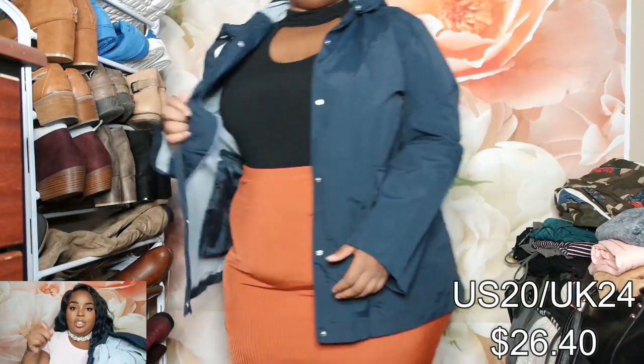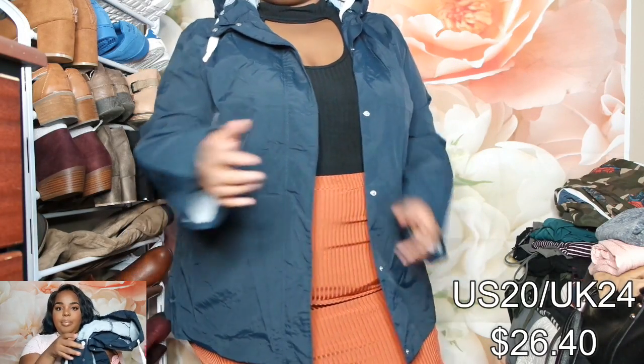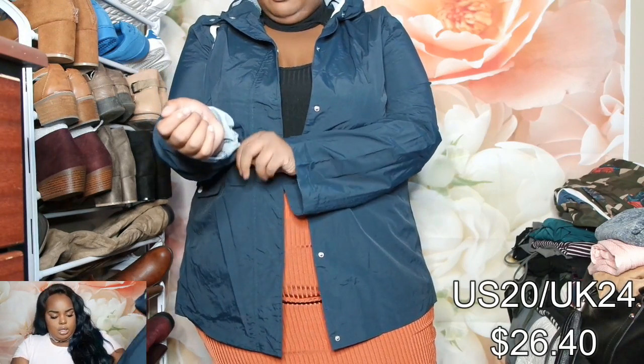But I do like the drawstrings on the neck part, and I like the color. I like the white buttons against the navy blue. And it's just overall a nice jacket. Just, you ain't gonna get no warmth.